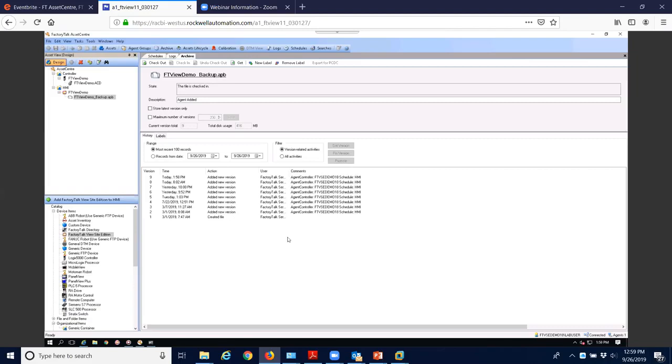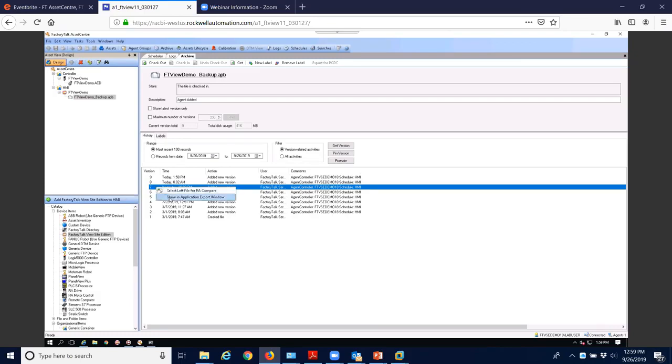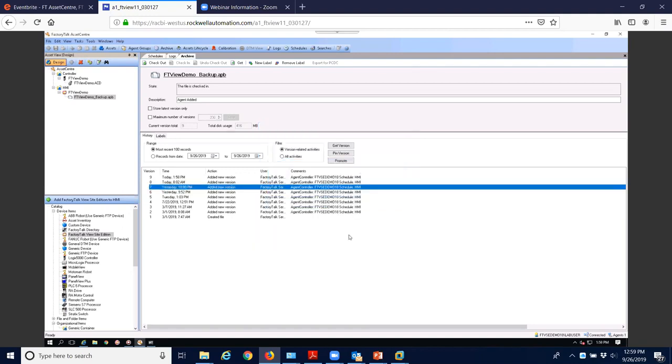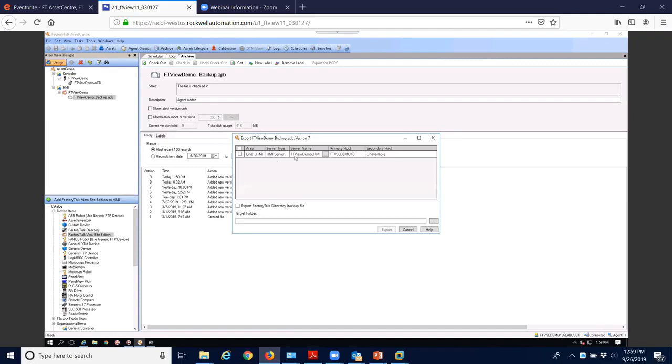Okay, so on the archive, notice it just counts up the versions here. I didn't have to create a new name for it, like we said in the presentation. So if I want to go from version 9 to version 7, I want to open version 7, I can right-click on it. I can select Show an Application Export Window. And so I can export the whole application, but I can also export pieces of that application. So I can click on the little ellipses inside the server name.